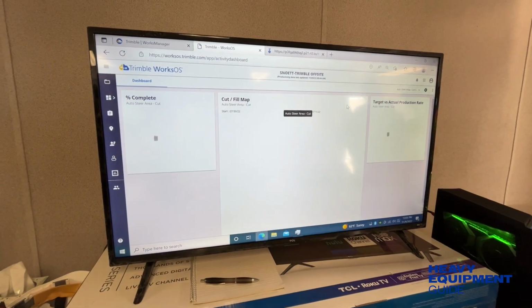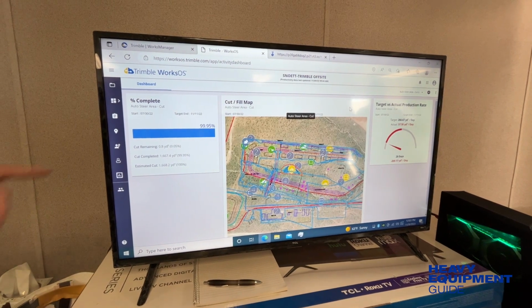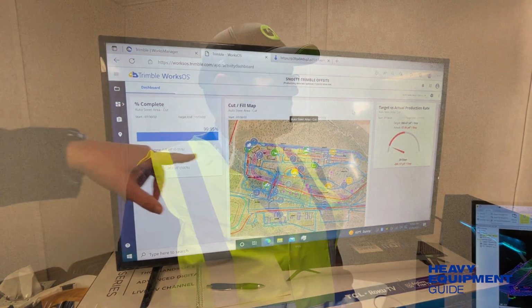We spent a few minutes indoors to see what a connected site would look like in an office setting. So connected site's all about actually connected data, common workflows, and a process to actually help us deliver a project in a more efficient, more sustainable manner.